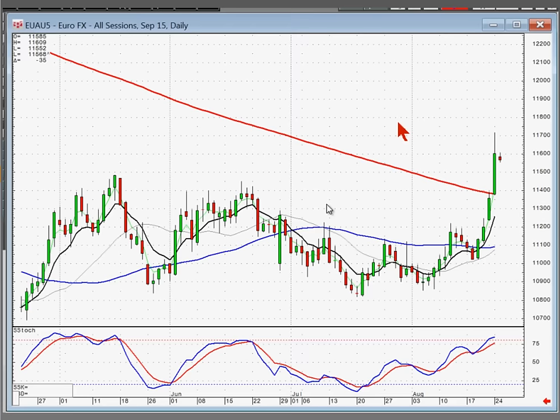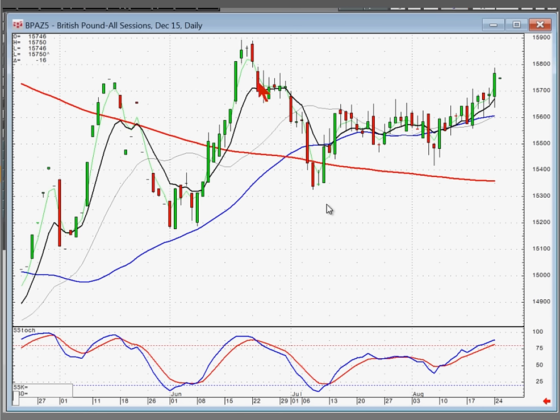The British pound, nice fry pan bottom, and where are we? Right about the same level as where that little congestion was. Opens lower right now. I just put a buy stop at today's close, but if it comes up through there, they're breaking out.